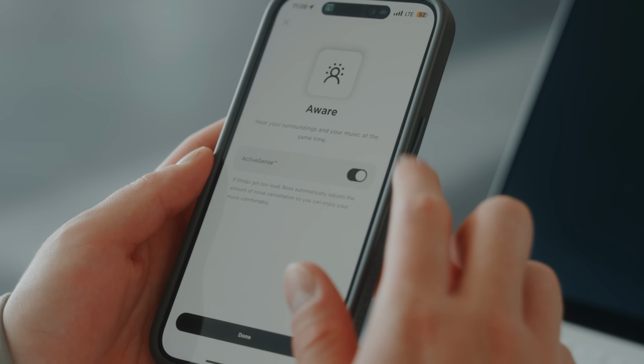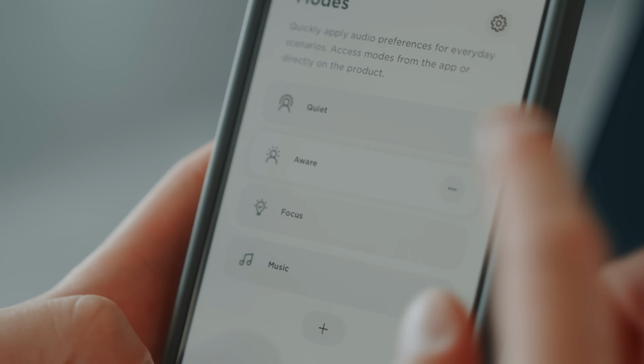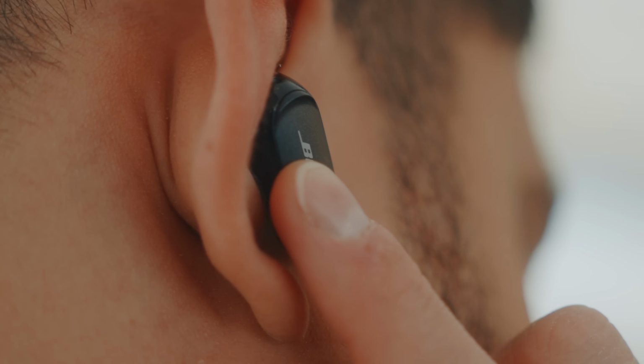In terms of noise cancellation complaints, they do tend to rotate a bit in your ear if you're moving a lot, so noise cancellation definitely won't perform as well. But regardless, the transparency mode with Active Sense is great. You can enable it by either using the app or touch holding your assigned bud.